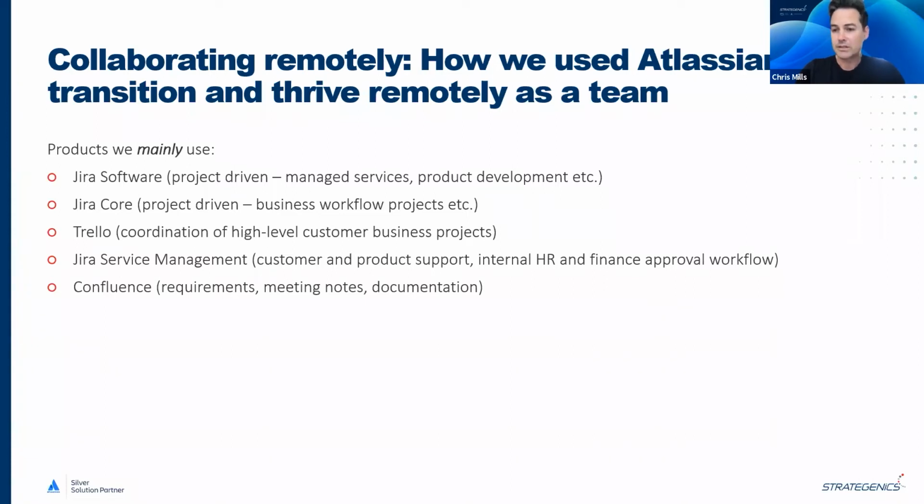So what products do we use from Atlassian? Well, Jira Software, we've been using that for many years with all our software products delivery, for our managed services, for building our decision support systems for our customers and for ourselves. We use Jira Core for any business workflow projects, particularly with our customers, also internal.